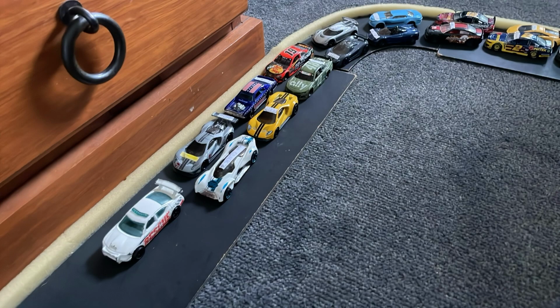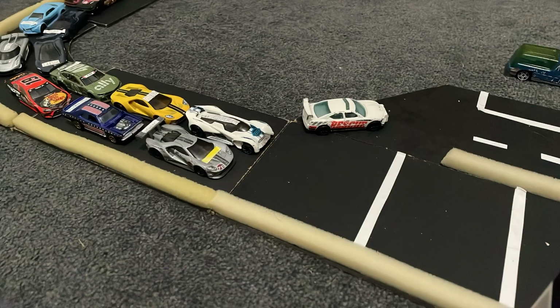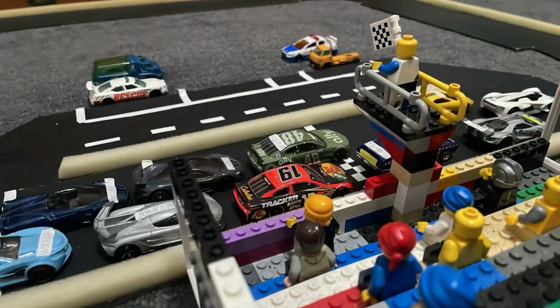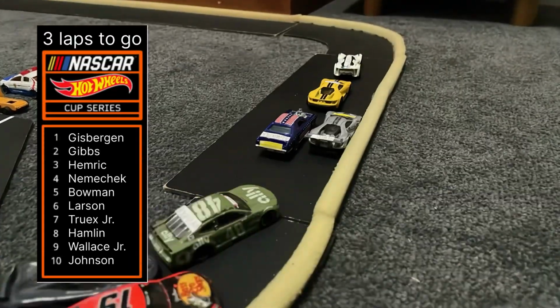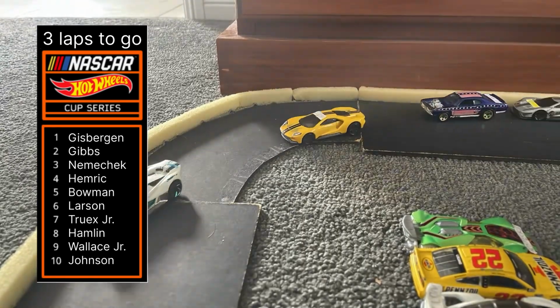Shane Van Gisbergen and Daniel Hemrick will lead us back to the green flag. As they come out of turn 4, down the front stretch, the pace car pulls onto pit road, and the green flag flies once again. 3 laps to go in this race. And Ty Gibbs is already going to try to challenge Shane Van Gisbergen for the lead, as Jonathan Nemechek gets up to the 3rd position.